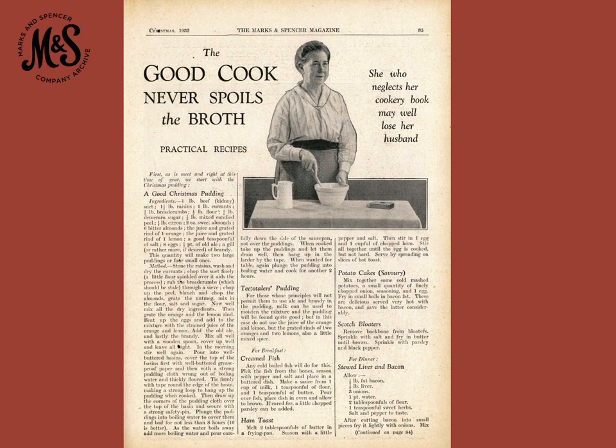Other recipes featuring in this selection of practical recipes include creamed fish, potato cakes, scotch bloaters, and stewed liver and bacon. And you'll see that the article features the dark threat that she who neglects her cookery book may well lose her husband.